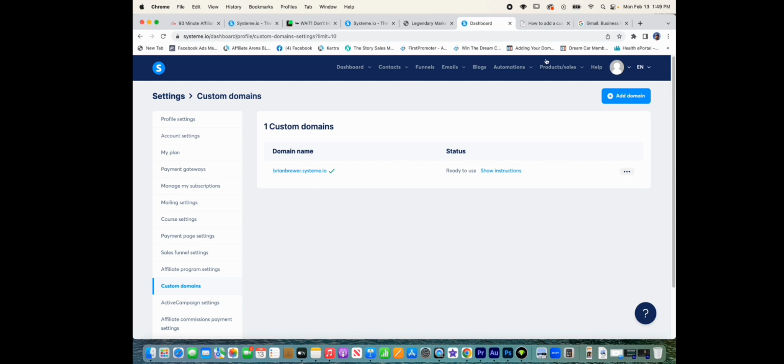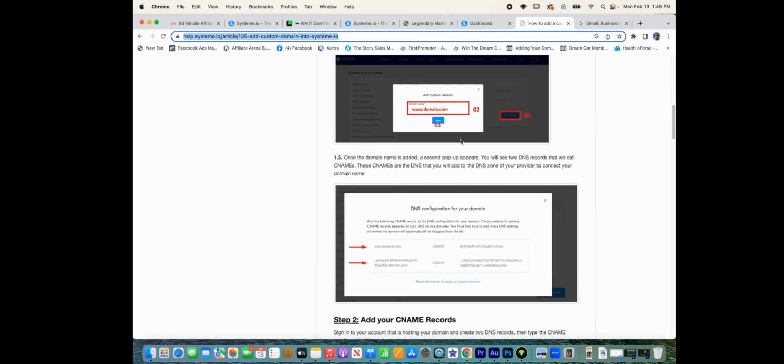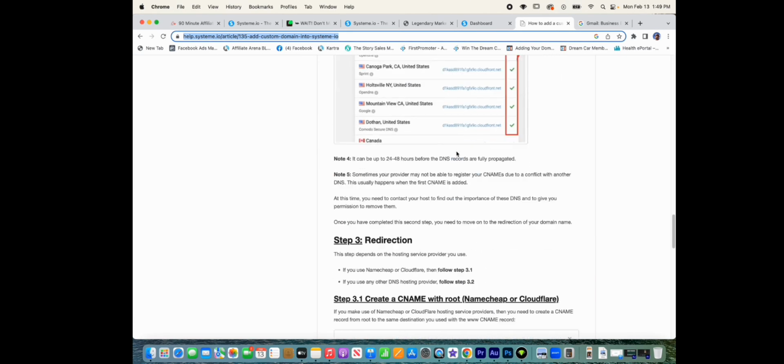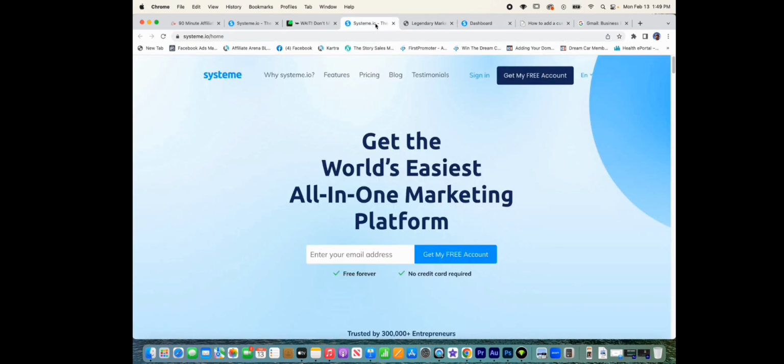And in order to figure out how to do that, the best thing to do is just simply do a Google search for something like how to add a custom domain to your System.io account. And you'll get to this page, which will walk you through the process. And they're going to do a much better job of explaining it than I could.